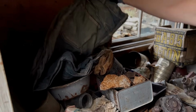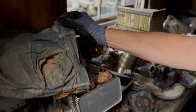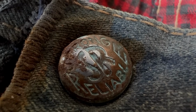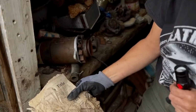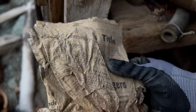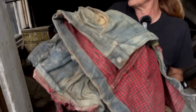Well, they're pretty disgusting. I don't see a Levi's badge there. But there is a button. Don't know if that will focus. There we go. There's a close-up look at the button. Strong, reliable. Newspaper, Saturday, July the 3rd. Is that 1965 or 1955? 1965. Wow. That's cool. Pop them back where I found them.